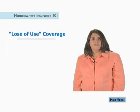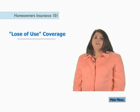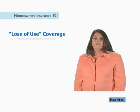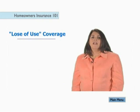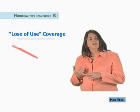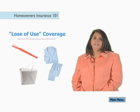Loss of use is another type of property coverage. If you cannot live in your home due to a covered peril, then the insurance company will pay for you to live elsewhere while your home is being repaired or rebuilt. The coverage will also provide for incidental items such as toothbrushes, pajamas, meals, and other immediate needs.